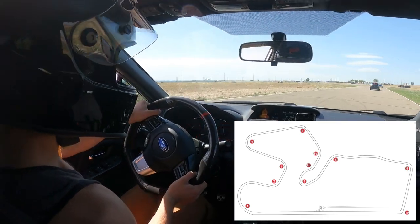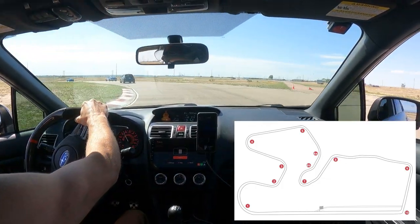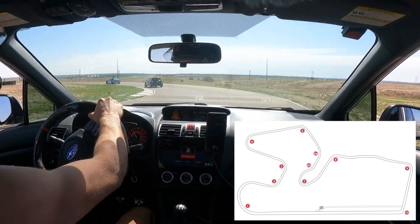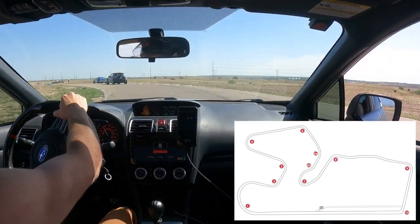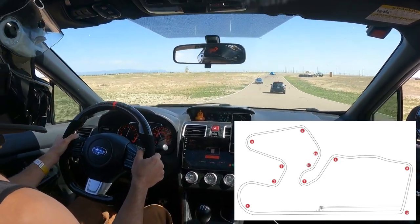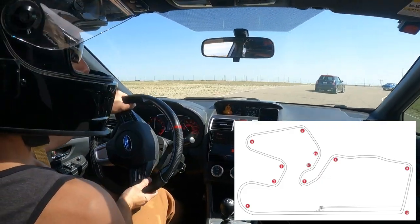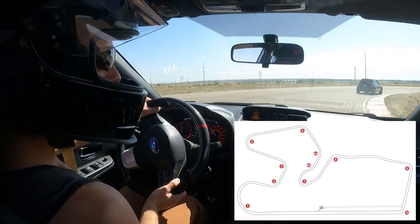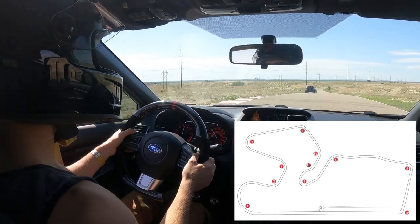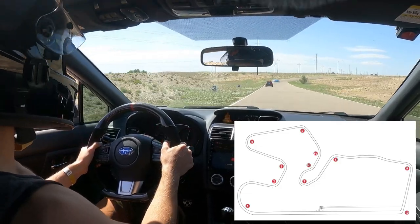Here's this long right overhander, trying to learn these lines into a tight left, followed by another 90 degree tight left, which is turn three. Turn four is a hairpin, not crazy tight, but another long right-hander onto one of the back straights, a good little bit.